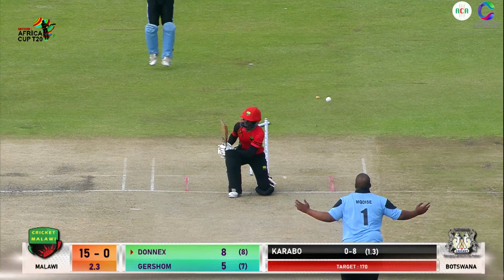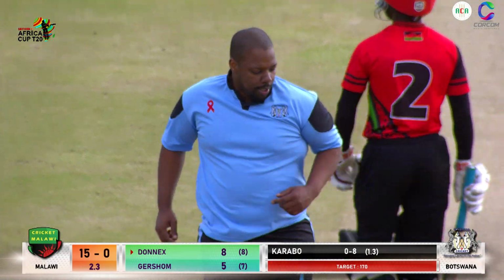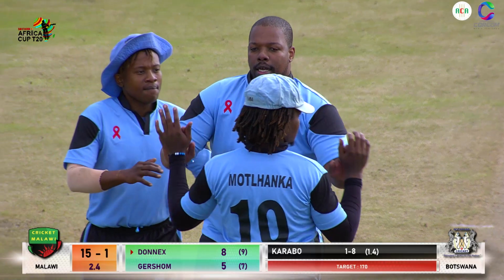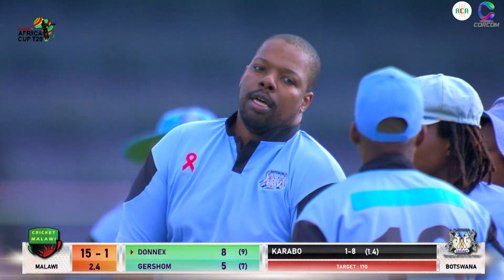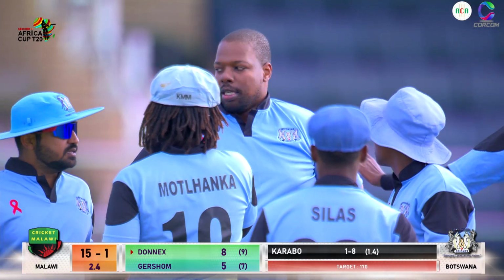Good length and good line, beautifully executed from Modise. He obviously recognized the fact that they were looking for runs. All he needed to do was hit the right mark and get a bit of that swing on offer as well. So the first wicket falls and Karabo strikes for Botswana.